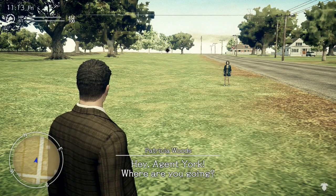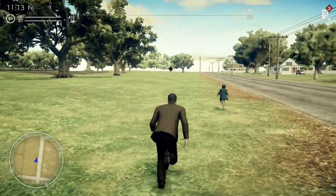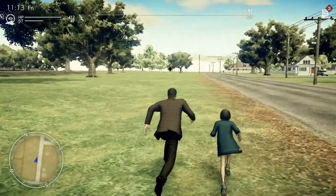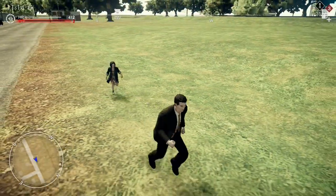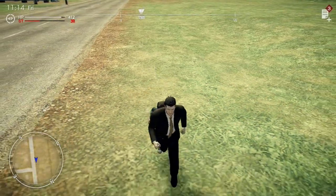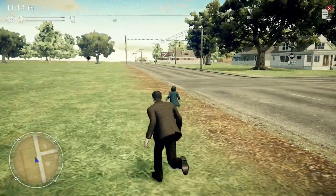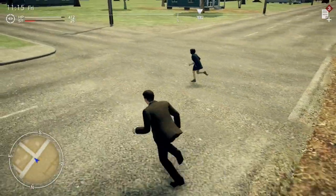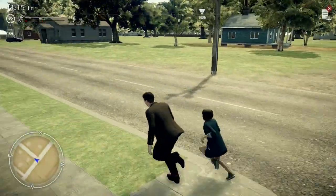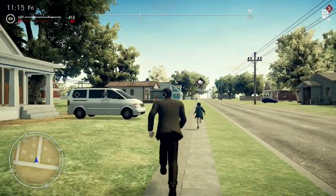Agent York! Where are you going? I'm following you. Stay close to me or I'm not going to show you where your next stop is. I am following you. You're going too slow. See this? Where are you going, huh? Where you going, Patty? And see, why'd you come all the way over here, across the street, and then turn, instead of just going in a straight line?